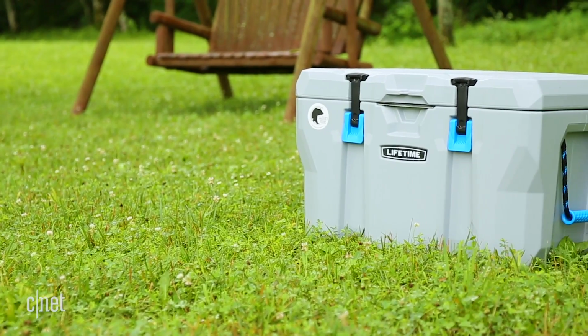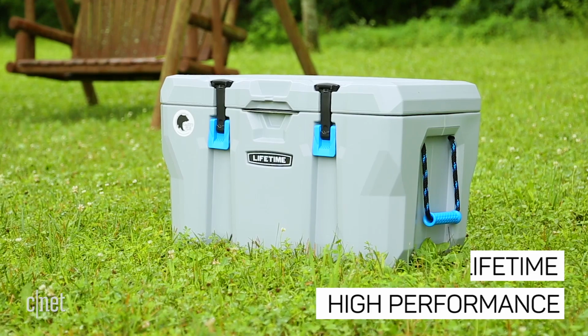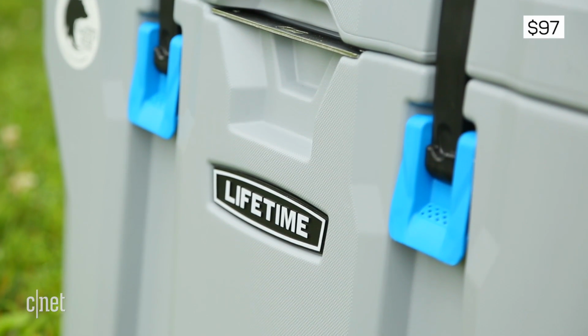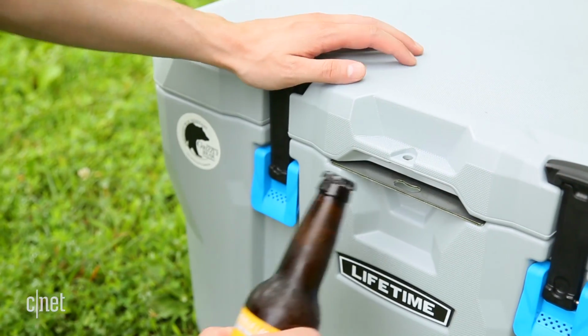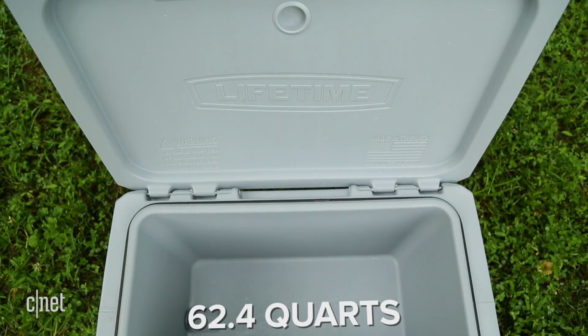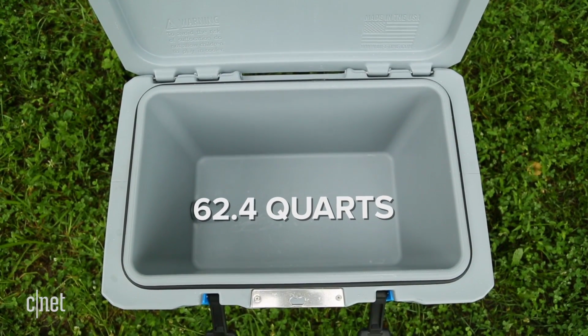Another good value for the price, the Lifetime High Performance Cooler. I picked mine up at Walmart for 97 bucks. It performed just as well as the Igloo Max Cold, and the extra $50 or so gets you a much better design with dual lid latches, roped handles, and even a built-in bottle opener, which seems like something every cooler should include. I also measured it at 62.4 quarts, which is bigger than advertised and about 35% bigger than Igloo.